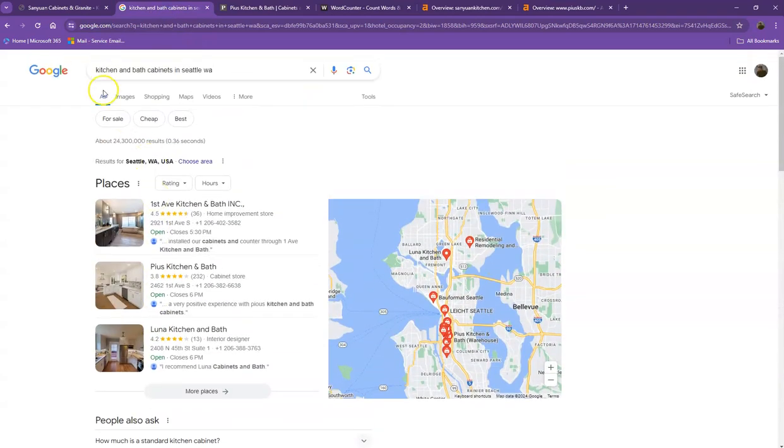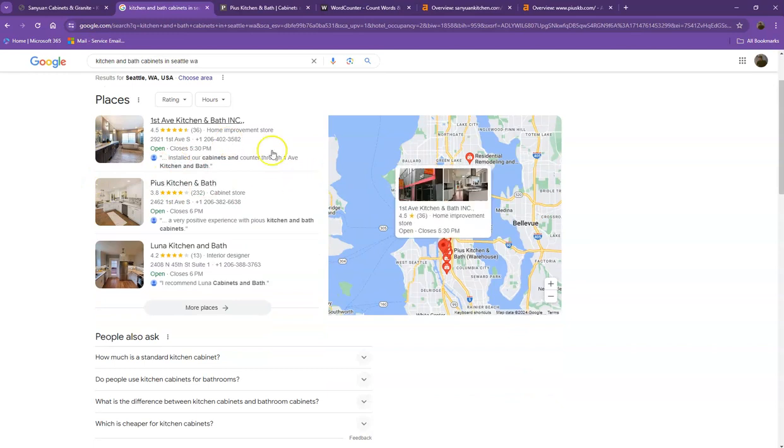So I did a quick search of kitchen and bath cabinets in one of the areas you're servicing. We'll talk more about the results that we have here. Starting off with the first one, this is what we call the map hack, and of course, this is something where you really would like to be since these are the ones that get a lot of attention, a lot of traffic, and they're easier to find.